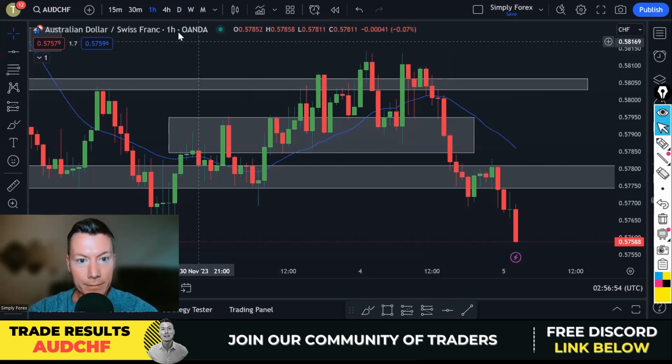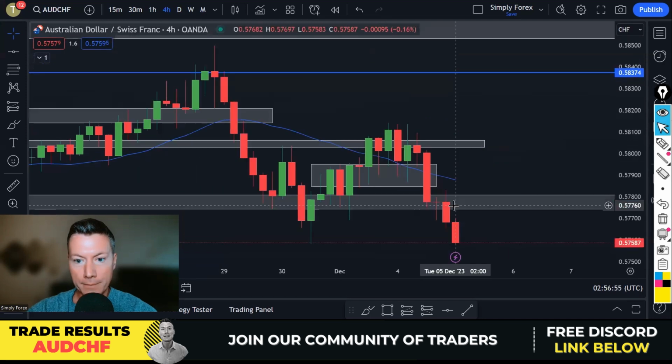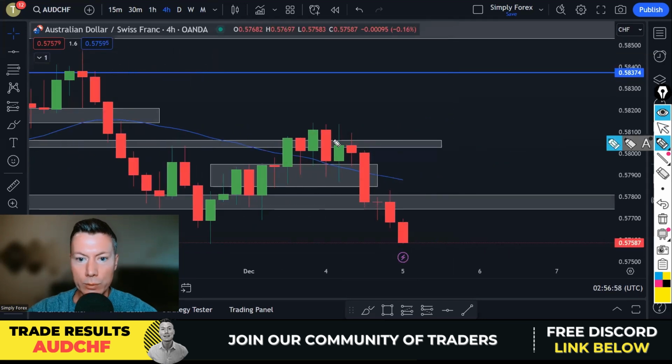But again, as soon as I looked at the H4 chart and we saw this wick, that's just rejected these highs. That's what it's done. And then there was a bit of indecision. And we don't want to trade indecision. And then the market told us. The market told us sellers are in control. Stay out of this market. And so I did. So pound Swiss franc, Aussie dollar Swiss franc, no trade, guys.